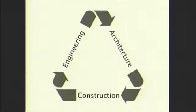And then the other factor is the people that operate within this industry, the architects, the engineers, and the builders. They don't work together all that well. And it's not because they're stubborn or anything like that. They're just incentivized differently.